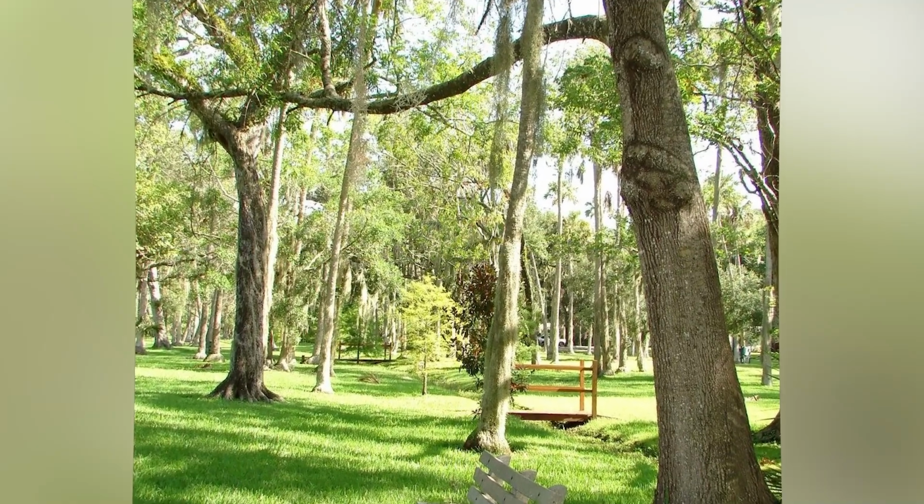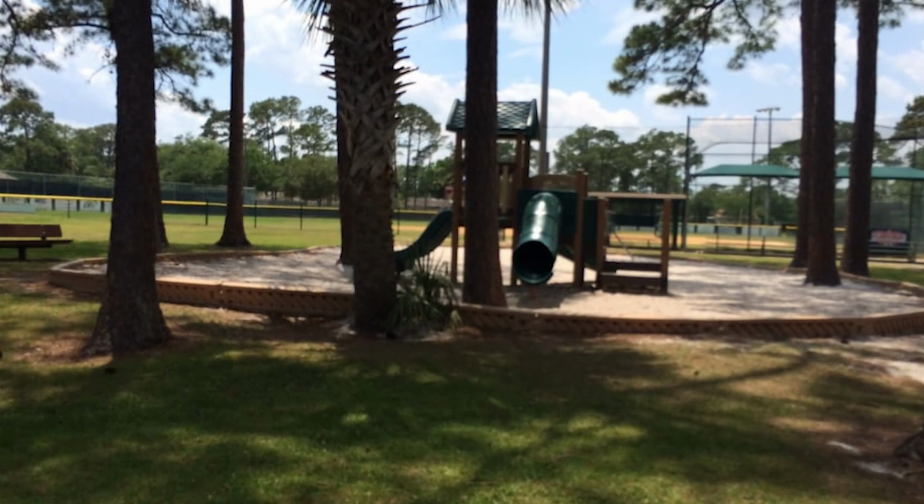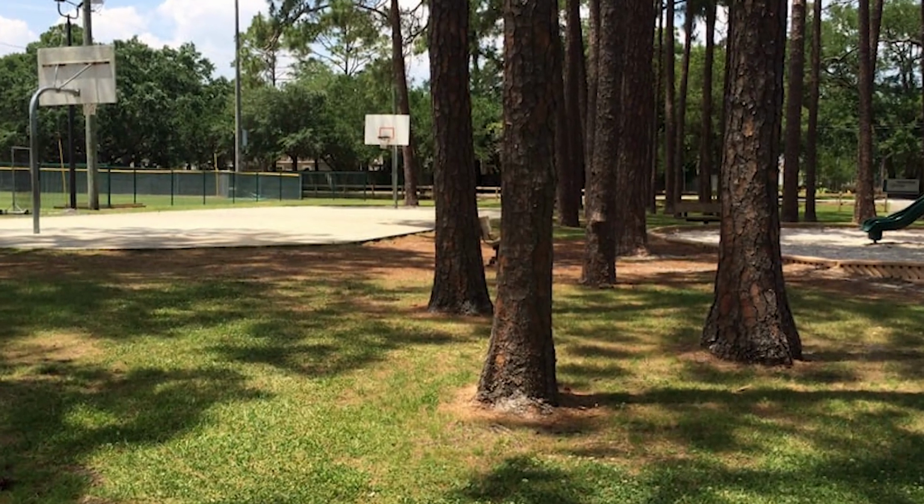And one of my favorites that I take my kids to a lot is Bull Park. It's got a small little park and a big little grass area to run around and play, and it's a quick walk over to the beach. So you can get some beach time and park time there.